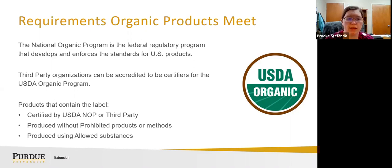Any product that contains the label USDA organic has to have been certified by the National Organic Program certifiers or a third party that was accredited by them. They have to be produced without the prohibited products or methods, and we'll talk a little bit more about that. But they can be produced with allowed substances. There's a really long list that you can go and find of all the substances that are allowed in USDA organic.